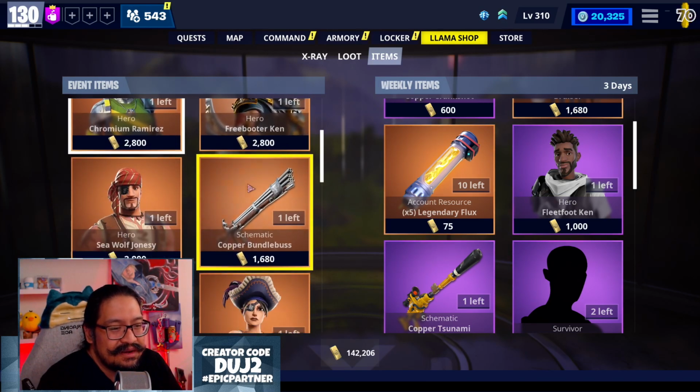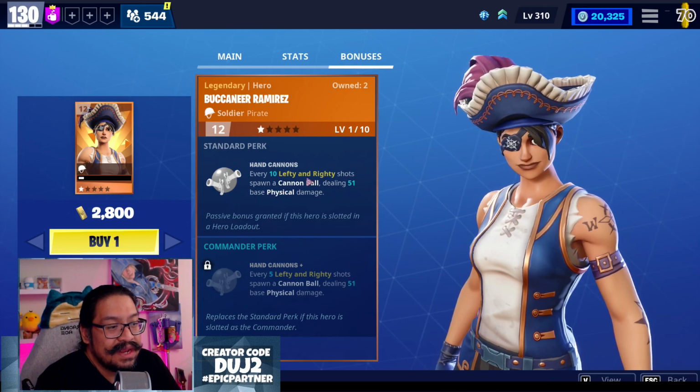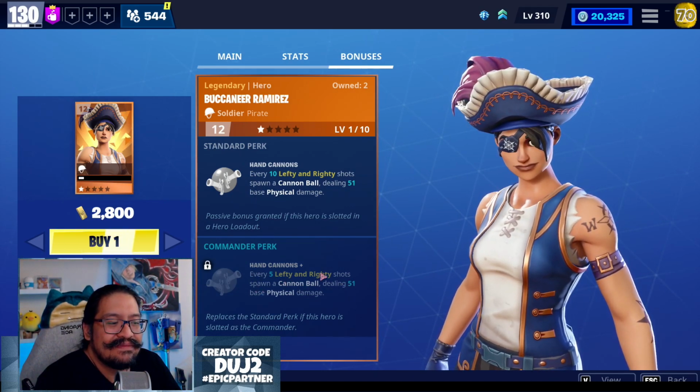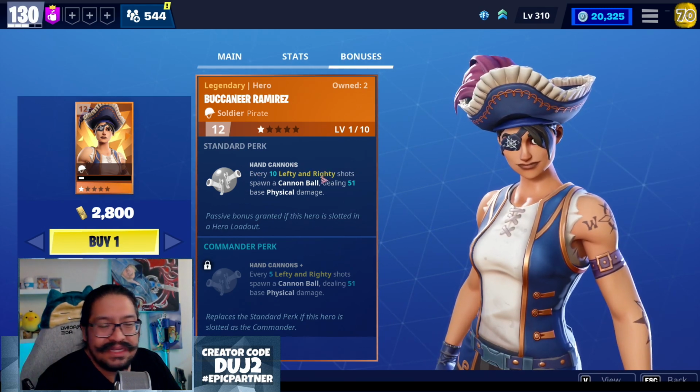Now, each of these heroes have their own way of being. Buccaneer Ramirez, for those of you who don't know, I use it with my lefty and righty setup. I haven't used her in Commander. In Commander, every 5 lefty and righty shots spawn a cannonball. That's great, but it doesn't do extra damage. And in support, it's every 10 shots.